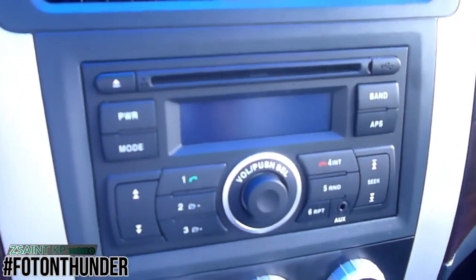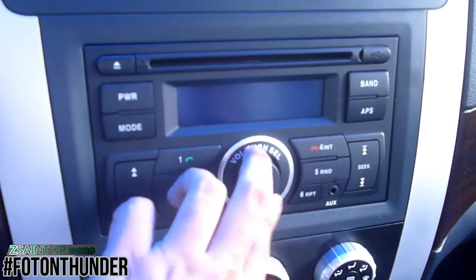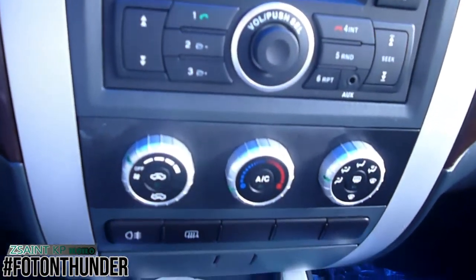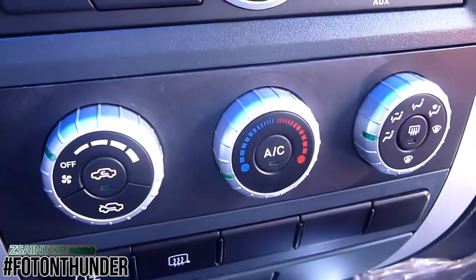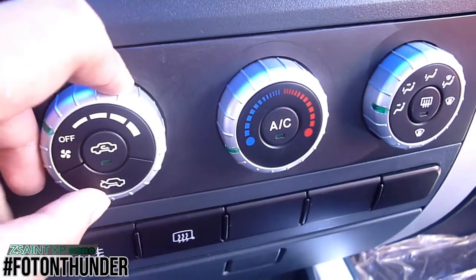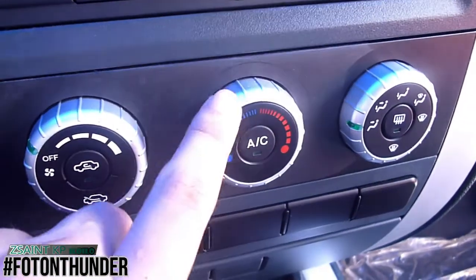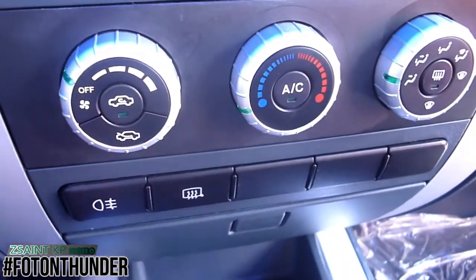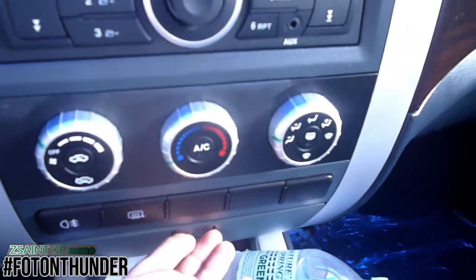The Thunder 2.8 4x2 is featured with an integrated head unit with various media connectivity options and 6 speakers for the sound system. Manual climate control system with all of your controls located right here, it is very simple to use. Fan speed together with your rear circulation and outside air button, temperature together with your air conditioning button, and different modes together with your rear defrost button. I do believe that this button is for your rear fog light switch, but right next to it is your heated side mirror button.